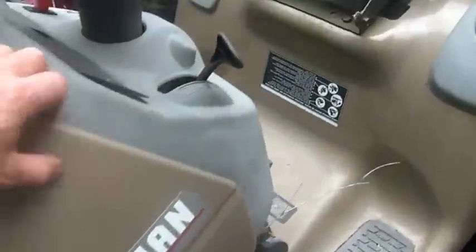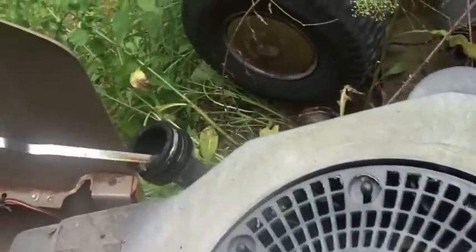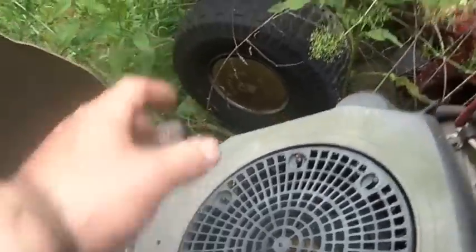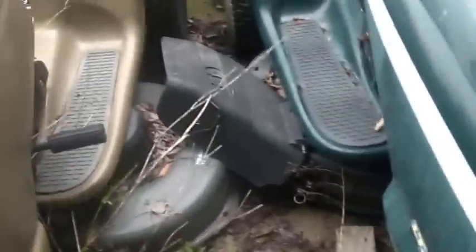So this one has a dead hydrostatic, but just quickly, let me show you the oil. That's what actually impressed me. Look at the oil in this thing. Huh? If every engine we can find had oil looking that pretty. So I'm thinking this engine would be a good transplant into that.